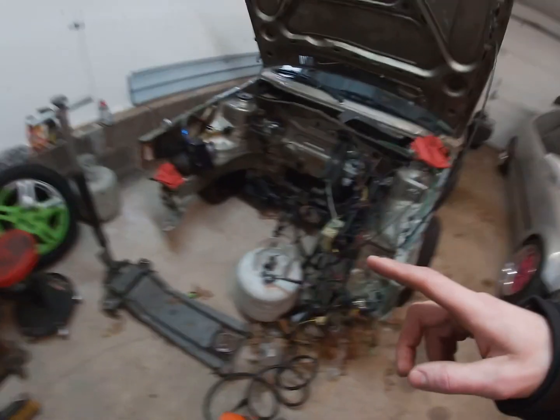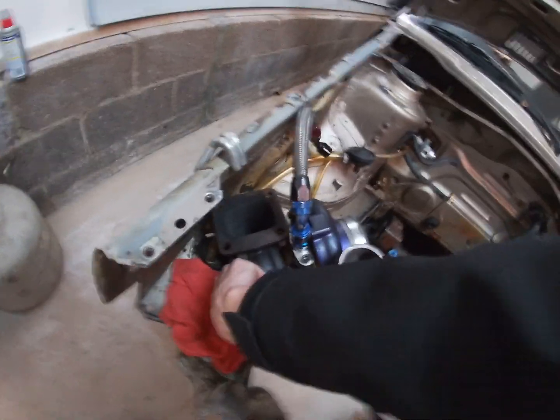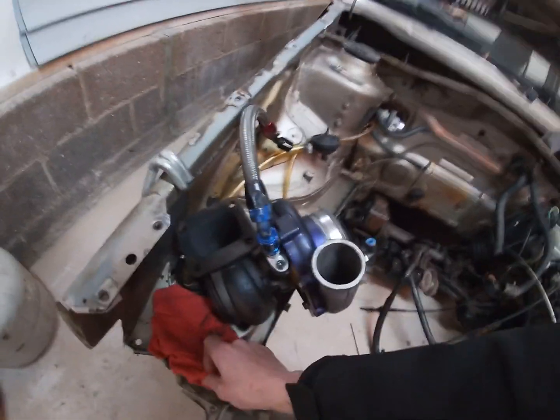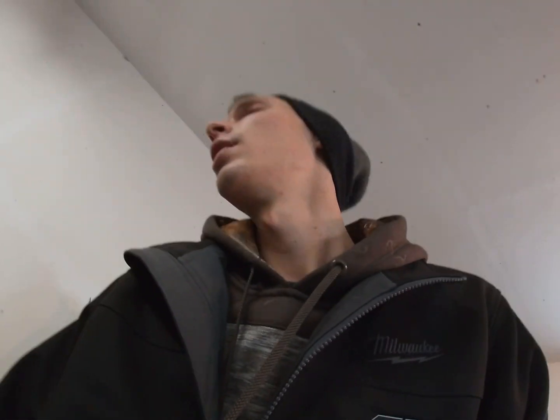And then I had this turbo, which is a little beat up now. It needs seals, but other than that, that one works. That came off, it ran to the day I took the car apart. And then it's got 1,000cc injectors. So it should be a fun car. I'm just trying to slap it together.